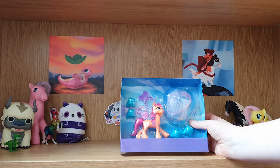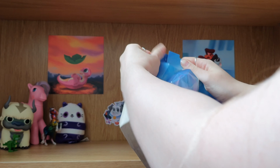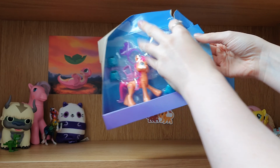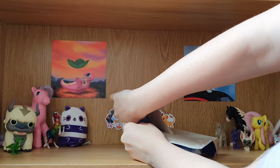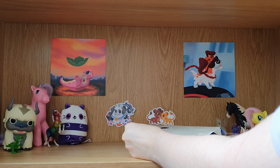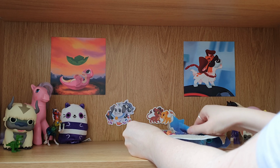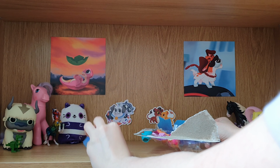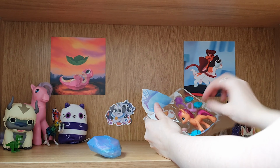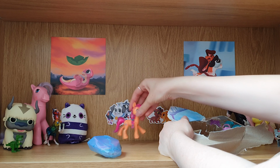Oh, she's still stuck. No. Okay, so I'm going to have to use my strength to open this one. Wow, this is a lot harder than it should be. Okay, let's get her out. Aww. Oh no, don't fall, please.